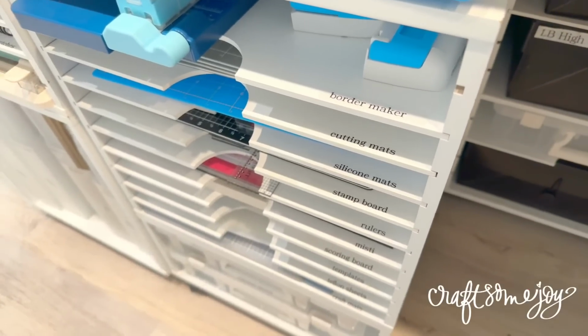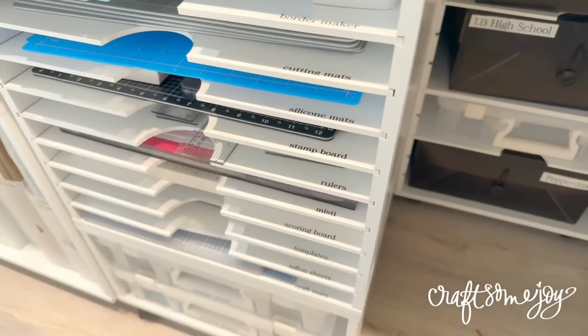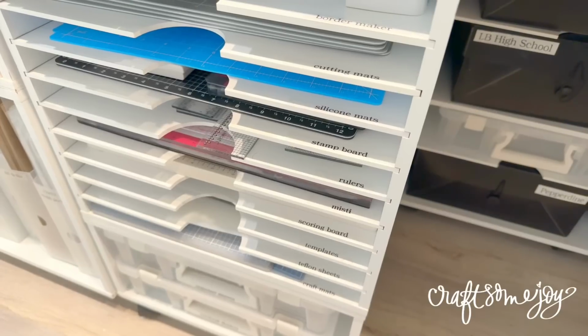So what I would recommend is, if you want to have all the things you need right at your fingertips, start making a list of the things that you reach for every single time you sit down, or every time you want to scrap, or every time you want to craft. What do you continuously reach for?